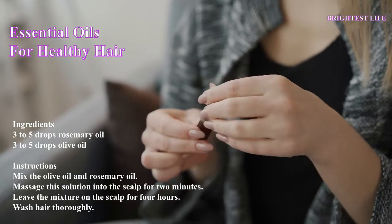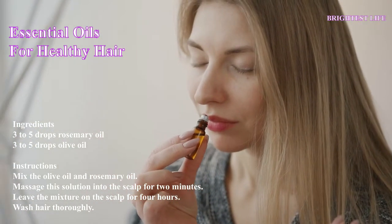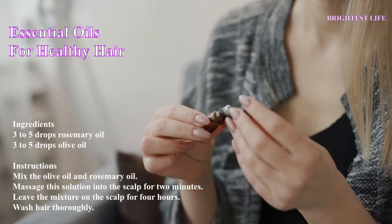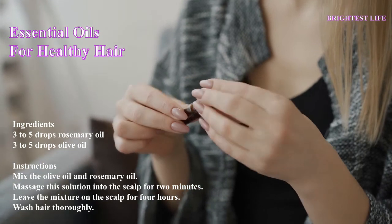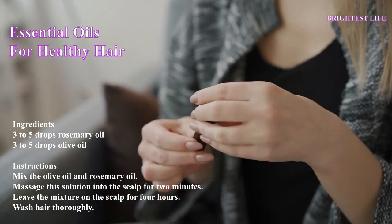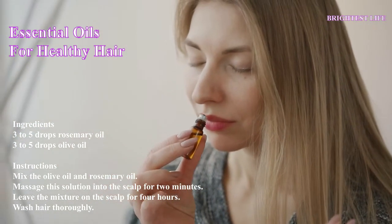Ingredients: 3 to 5 drops rosemary oil, 3 to 5 drops olive oil. Instructions: mix the olive oil and rosemary oil. Massage this solution into the scalp for 2 minutes. Leave the mixture on the scalp for 4 hours.